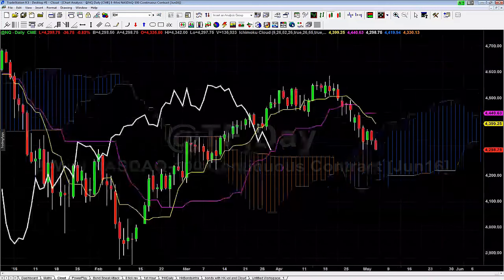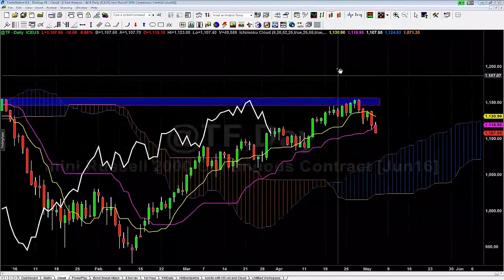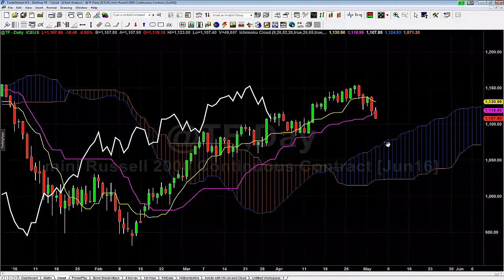Let's take a look at the Russell. The Russell was really, really strong, and it was holding up the other indexes pretty much, until today, when it crossed below the purple. Where is it going to go? It's going to drift down here to the bottom of the cloud. Now, if the index futures were to reverse and start going higher, which one would we want to play? We'd want to trade the strongest one, so we would jump in the Russell first because it's got the strongest look to it. So you can immediately see what looks good, bad, or indifferent.